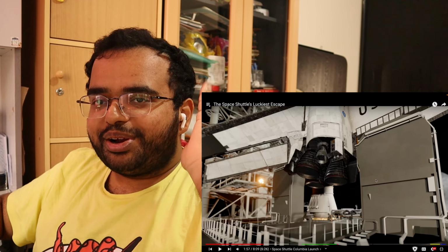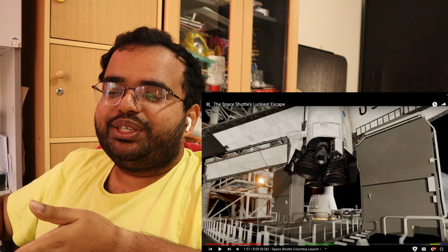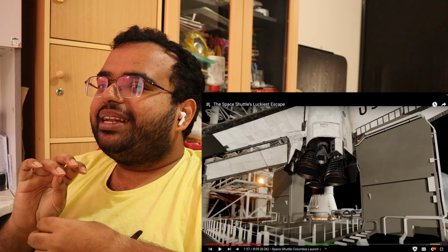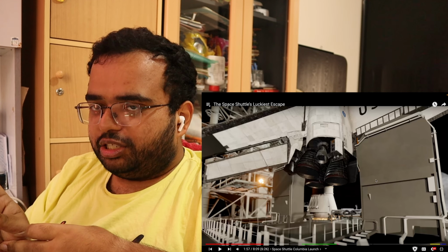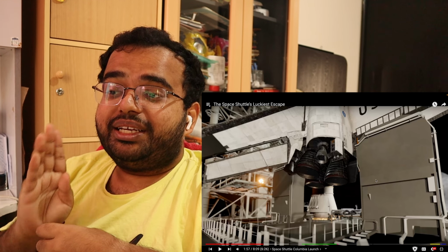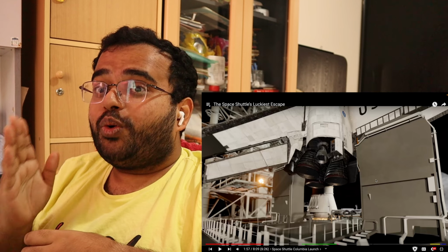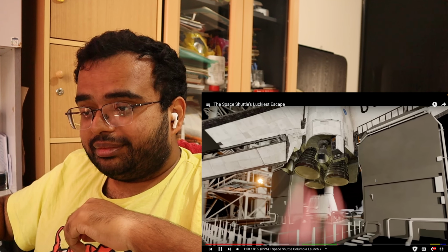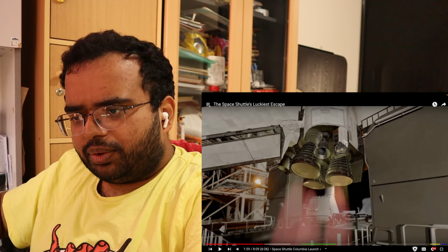This is just the engineering mind in me coming out. I presume there's enough engineering data or analyses conducted just to have the idea that the pin shouldn't dislodge from its position in the engine, especially at these high pressures of liquid oxygen next to it. That's just me. Space Shuttle Columbia ignited its engine. Oh, this is Columbia. Wow.